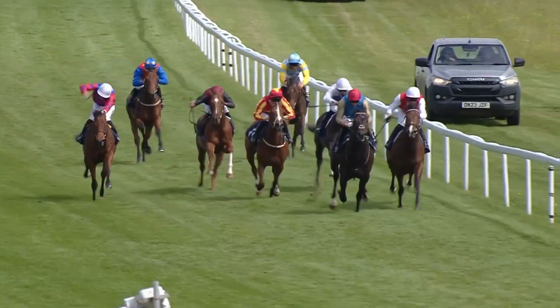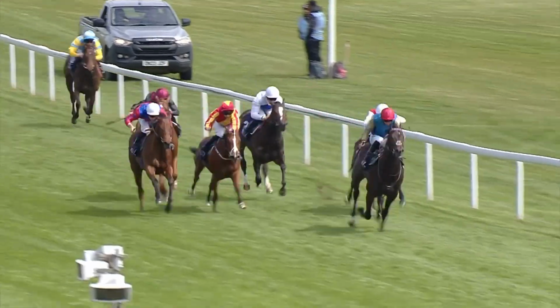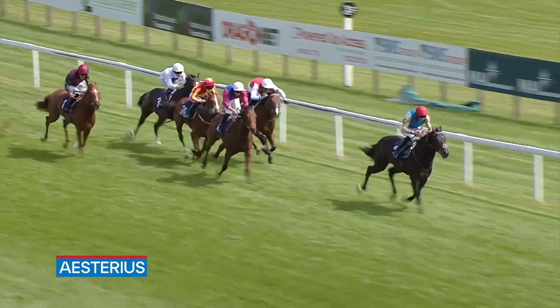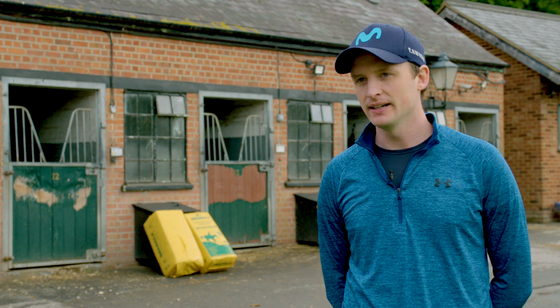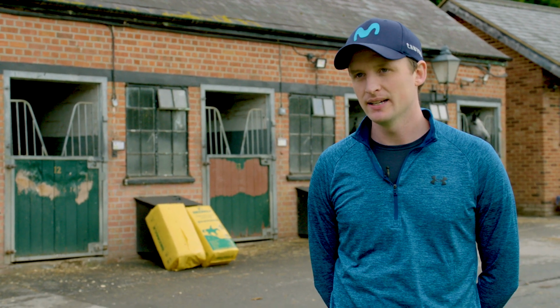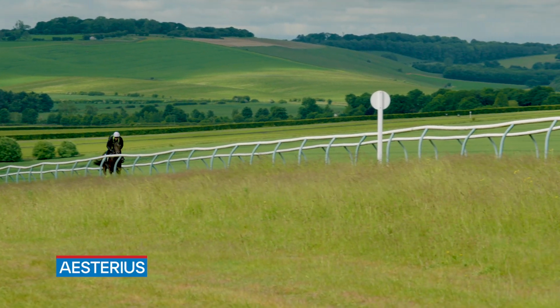Yeah, he won very nicely at Bath on his first start for us. He did everything the right way, quickened up really nicely, and I know James was very happy with him, and it was a fantastic start. Aesterius has mastered red-orange and has got a 2-length lead here, and the expensive breeze-up purchase will make a winning debut. He's been all good since. His work has always been to a high standard. He obviously did a very good breeze and came with a high reputation, and we've seen that here.